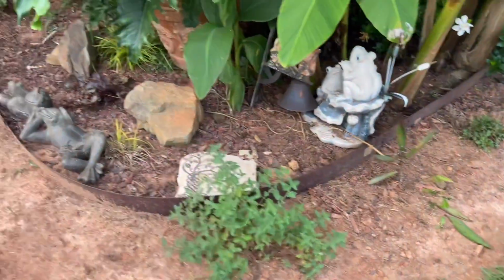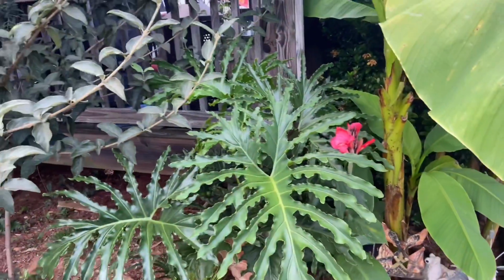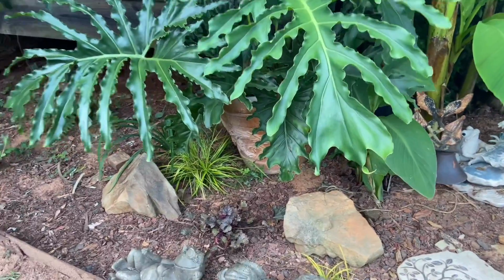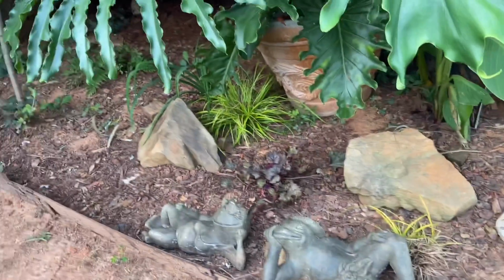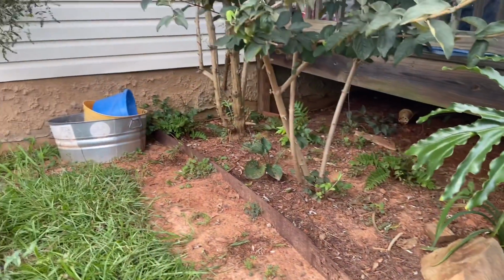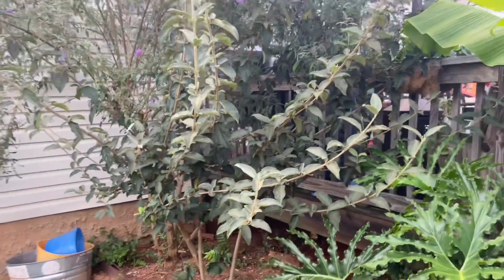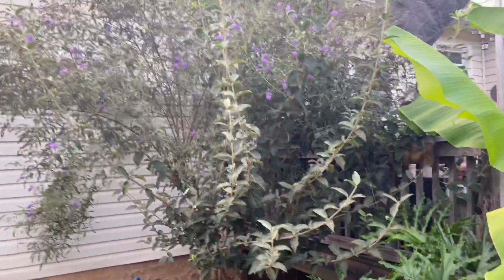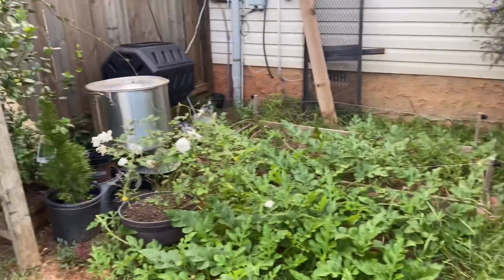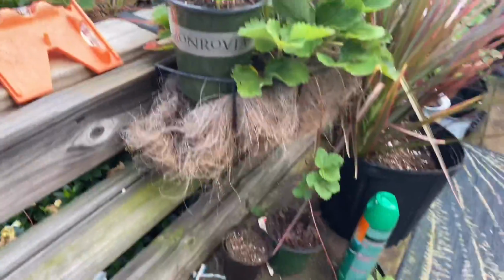I made a video earlier this year when I planted some. Now look at those lamb's ear. I love that. Very nice. I have some grass there and I planted some ferns and some heuchera, but of the heuchera, there's only one left.